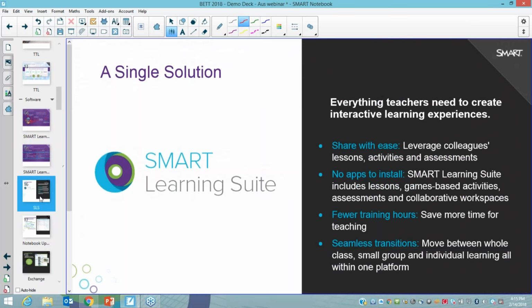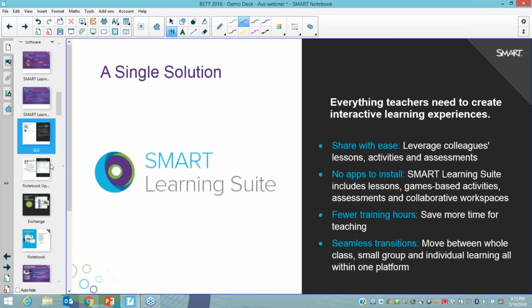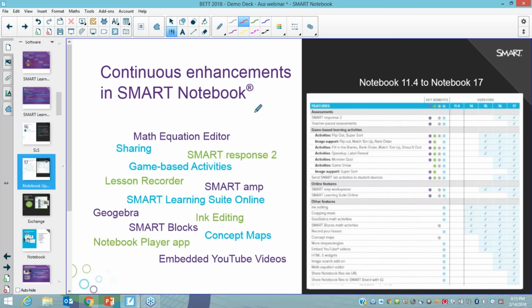I will talk a little bit more about Smart Learning Suite Online fairly soon. We also know that we saw some significant enhancement to Smart Notebook at BETT this year on the stand, and we actually have a little flyer that we will make available to everybody after the webinar that indicates the differences between Smart Notebook 11.4 as we progress to 17.2, which is where we're at right now, and what new functions and features you actually get by using SLS, and specifically having access to Smart Notebook 17.2.